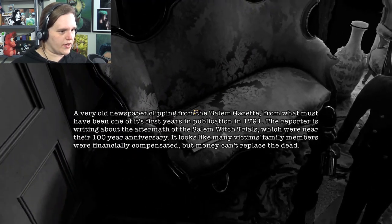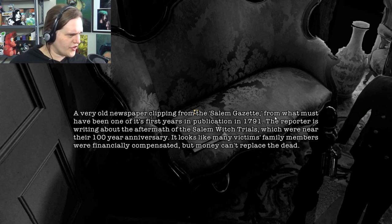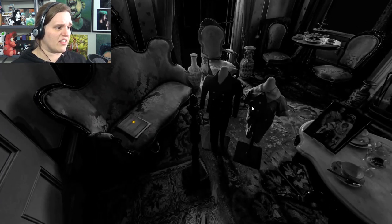Oof. It is so weird. Very old newspaper clipping of the Salem's Gazette, from what must have been one of its first years in publication in 1791. The reporter is writing about the aftermath of the Salem witch trials, which were near their 100-year anniversary. Oof. It looks like many victims' family members were financially compensated, but money can't replace the dead. Now, ain't that the fucking truth?